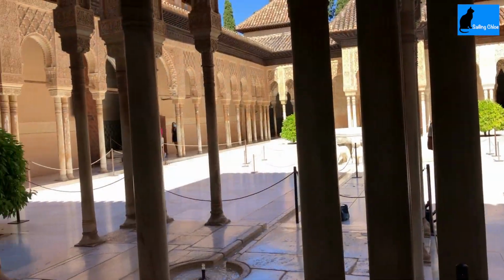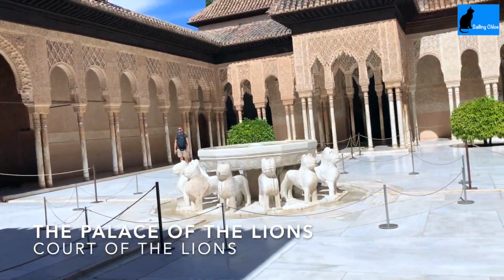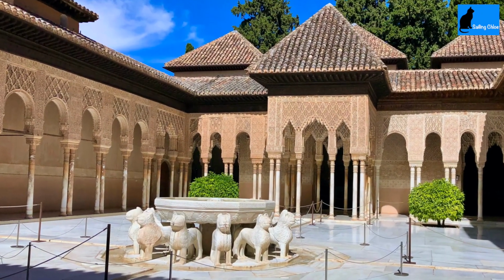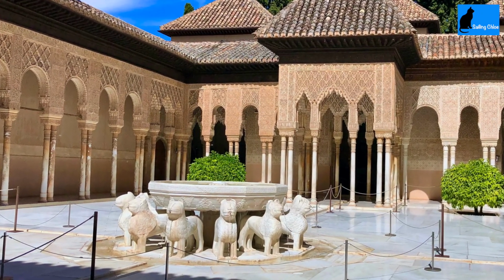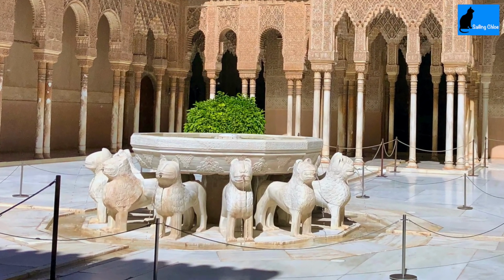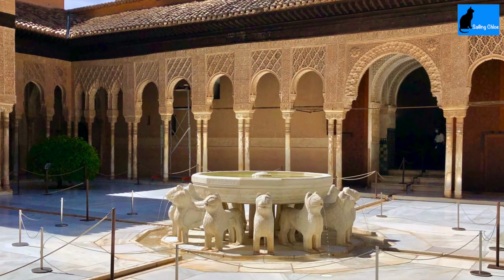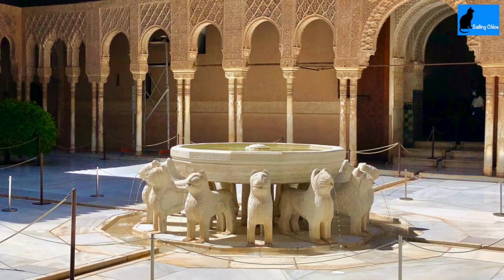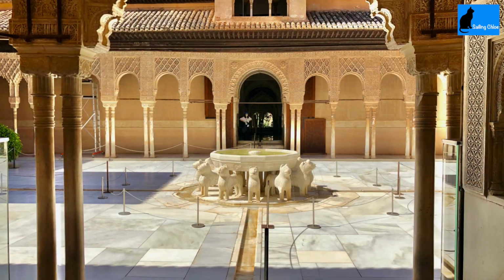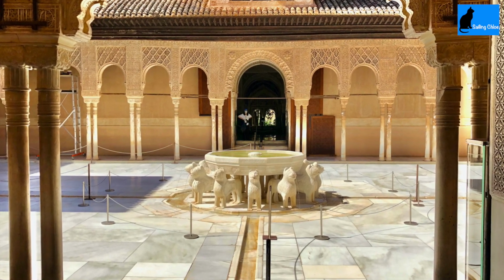The final palace to be built was the Palace of the Lions, built by Muhammad V. This courtyard is the most ornate because it's bordered by 124 marble columns connected by arches, and each of them are decorated with plaster panels, intricately detailed. The floor is laid completely with marble tiles, and in the center sits the water fountain with the lions, 12 lions around it, representing royal power.